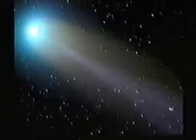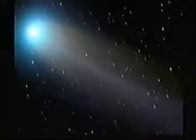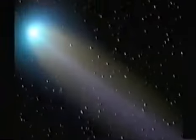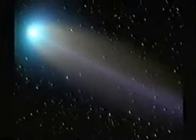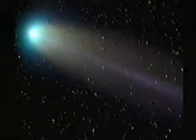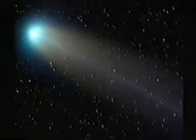Partway through the sequence, a broad yellowish tail appears, one made of dust particles ejected from jets on the nucleus of the comet. I'm really sorry I didn't start earlier. Yeah. I'm really sorry I didn't continue. But we were spent. Yeah, here's Paul's sequence.